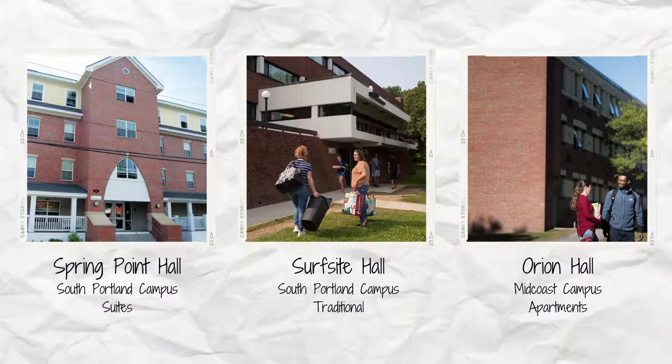There's so much more that we can cover, but we know you probably want to take a look at the rooms. So at this time, we're going to transition the film into a quick tour of the residence halls so you can see what the spaces are and what's provided in each of our three residence halls on the two campuses.